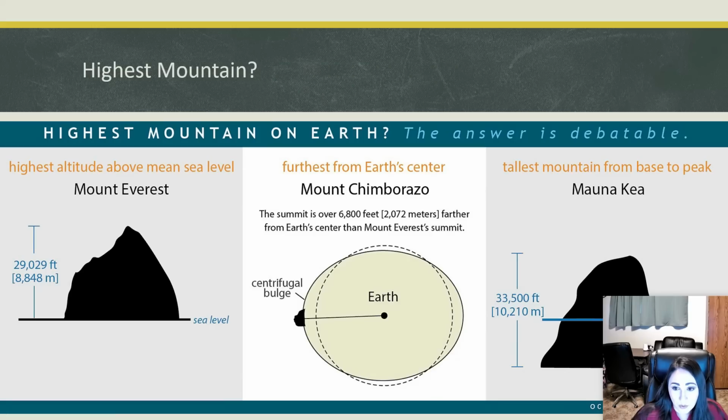All right, one more representation here. So here is Mount Everest. Here is where Mount Chimborazo is located, and it's being pushed out higher because of that bulge. And just for comparison, here's Mauna Kea, which is the tallest mountain from the base to the peak. So we're looking at 10,210 meters from base to peak, whereas with Mount Everest, we're looking at above sea level. So Mauna Kea is much lower on the sea level, without including the underwater portion. But if you include it, it's actually taller than Mount Everest.